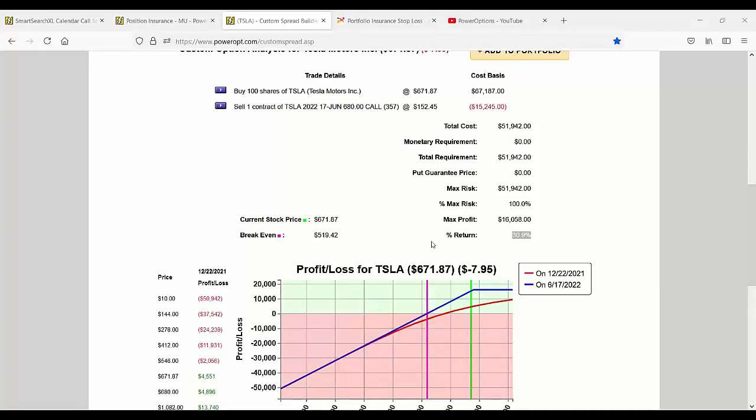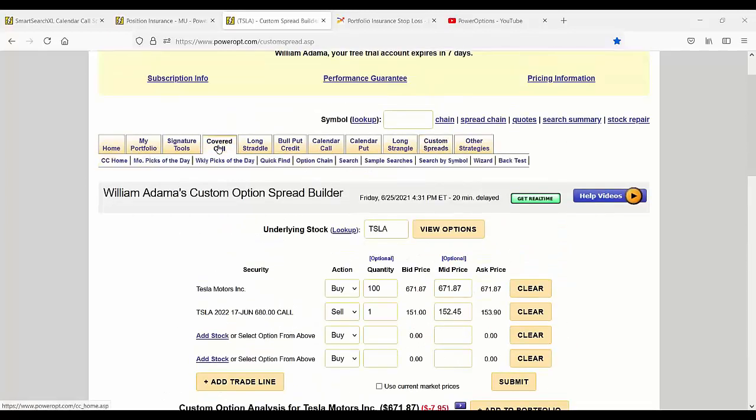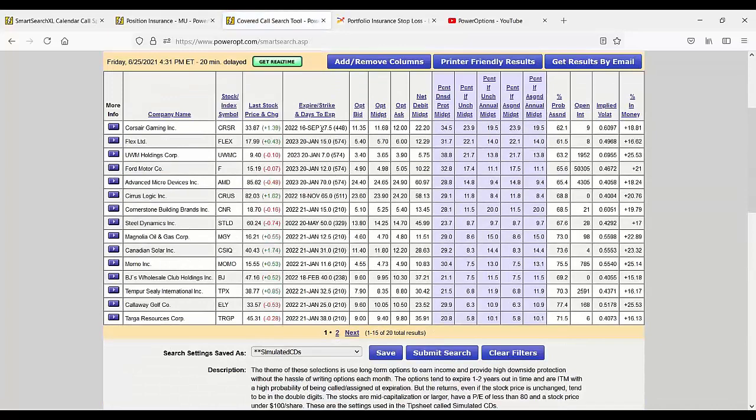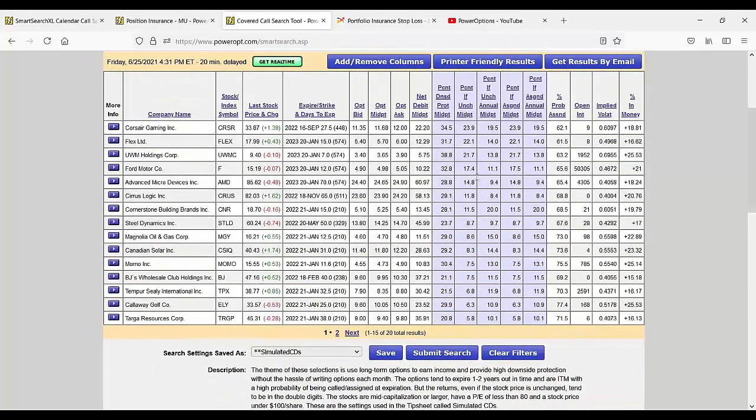Is this a reasonable trade? Well, we do something similar, in fact. In the covered call search, we have what we call here simulated CDs. What we're looking for are covered calls that are slightly in the money, that are a year out in time, that offer at least an annualized return of 7%. Well, that's good. We're well within those ranges here. But looking for similar numbers, a 20, 22% maybe return if assigned, and still keeping a 20 to 30% downside protection.